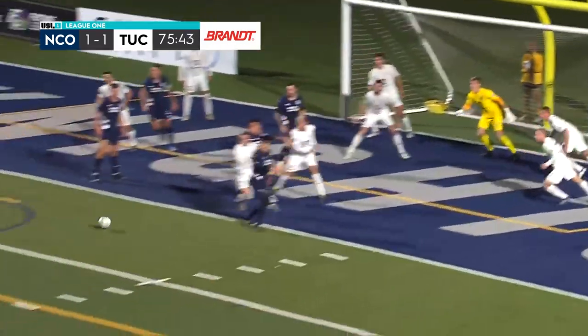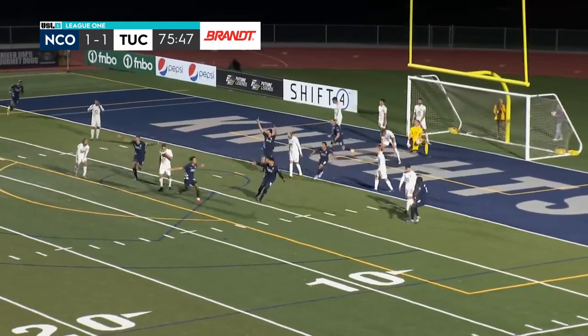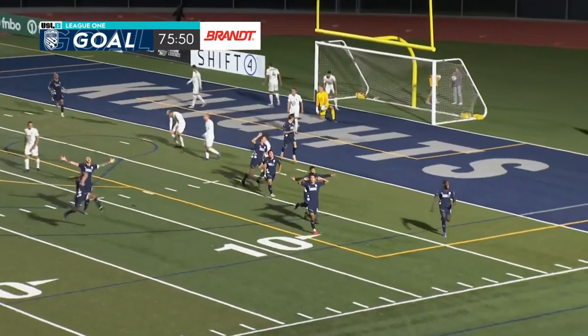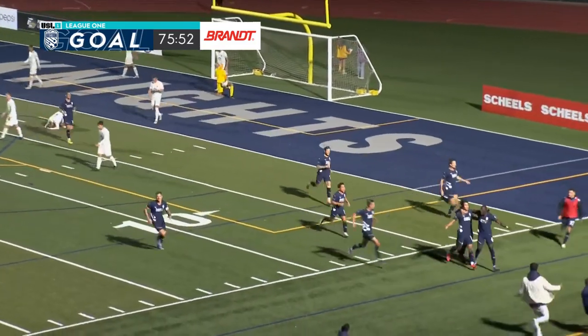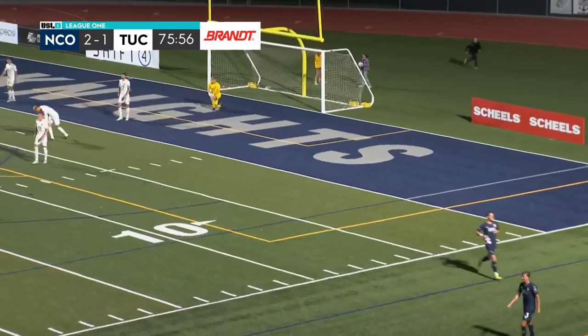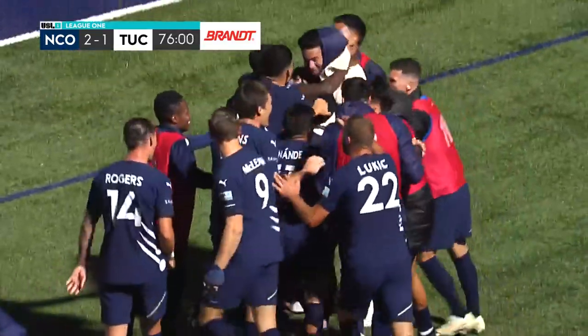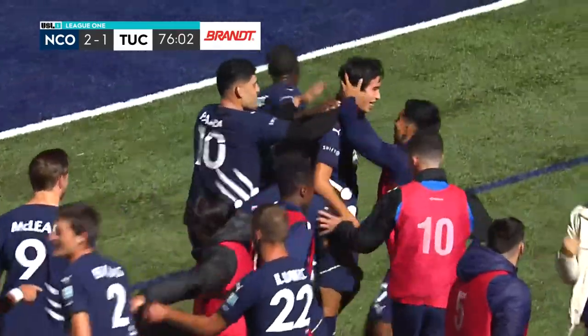Here comes the cross in. It's headed down through Parra's legs. It's free. Here's a shot by Norman! Would you believe it? It's the hometown hero, Destan Norman.